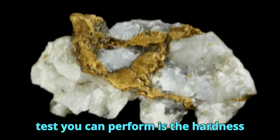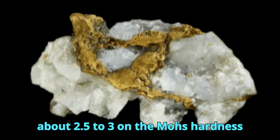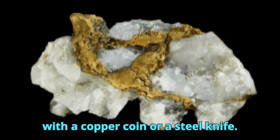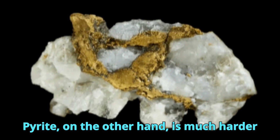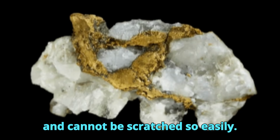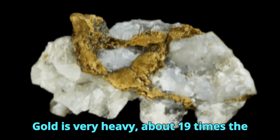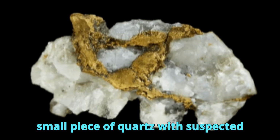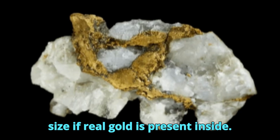A quick field test you can perform is the hardness test. Gold is soft, only about 2.5 to 3 on the Mohs hardness scale, which means you can scratch it with a copper coin or a steel knife. Pyrite, on the other hand, is much harder and cannot be scratched so easily. Another field indicator is density. Gold is very heavy, about 19 times the density of water. If you break off a small piece of quartz with suspected gold, it may feel unusually heavy for its size if real gold is present inside.